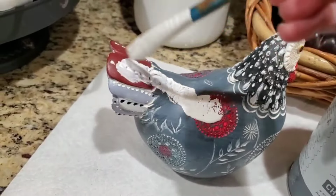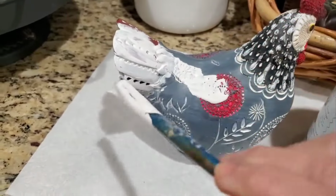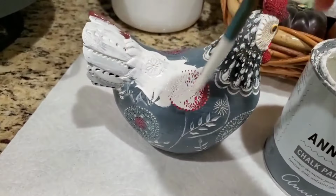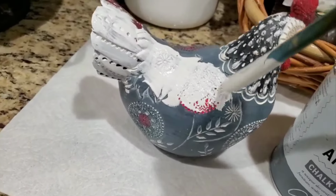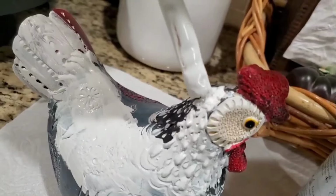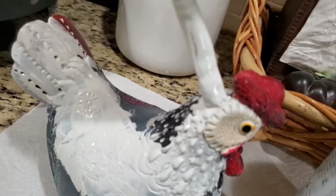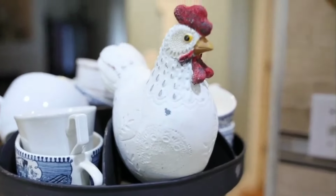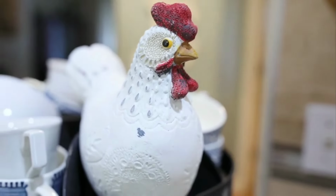And this is an idea when you can't afford the expensive things at regular stores, is to go to Goodwill and think outside the box and just paint something to make it look like something you're wanting. This did take 2 coats to cover it really well. I made sure not to get paint on the comb and wattle, and yes, I just looked that up. I didn't know what those little red things are called, or paint around the eyes. I took some sandpaper and then rubbed it so it gives it a chippy look. It has the look I was looking for.